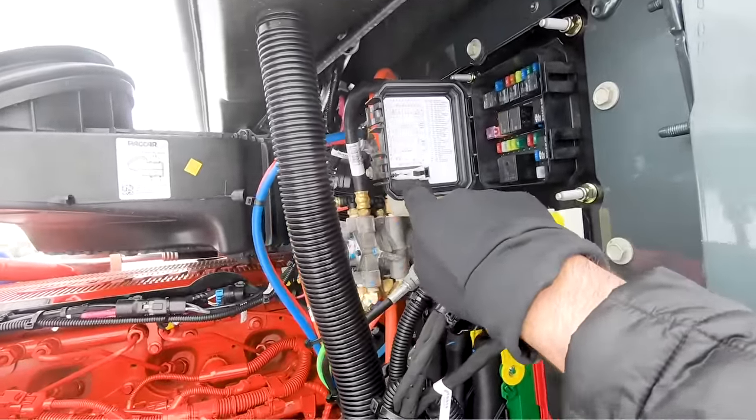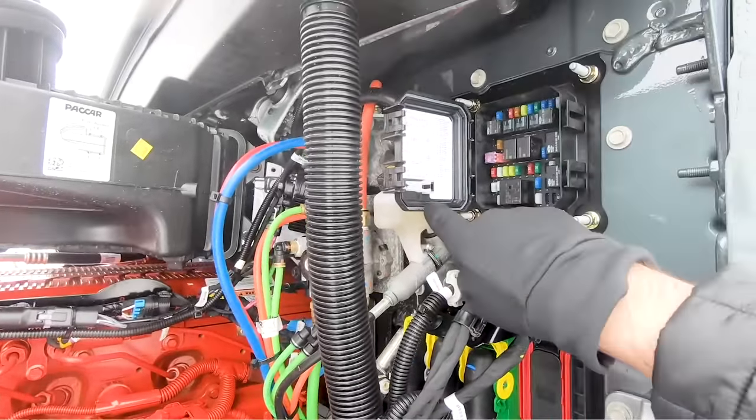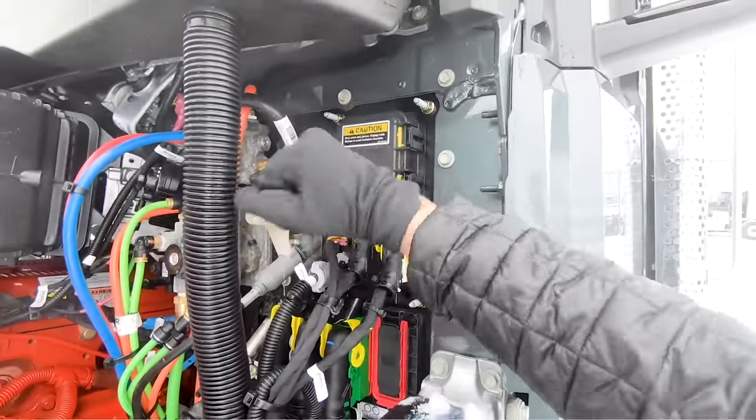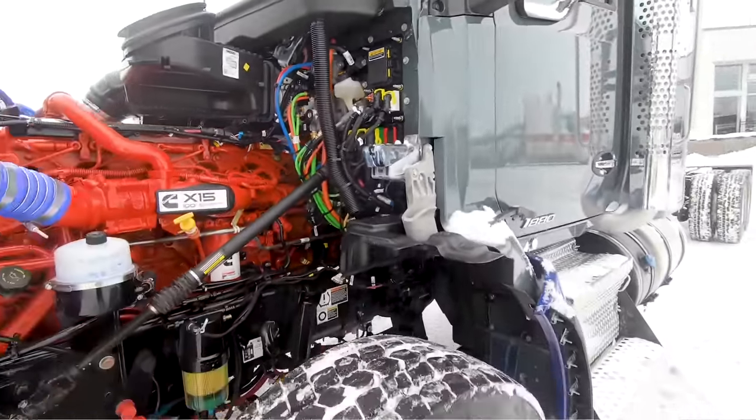Comes with the pinchers right there, so you don't need the butter knife jamming it in there. You just grab those pinchers, pop those ones that are really tough to get to. Okay, run around the other side here. Take a look and close up the hood.